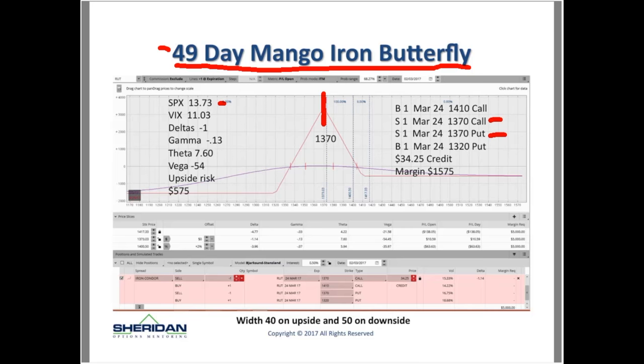One question says, hey, Dan, do you make any allowance for volatility upon entry? I do. Depending on where the volatility levels are in the market and depending on what the price levels are in the market, I may lean this a little bit more short deltas against the short vega. Generally, I'll do that in maybe a higher price environment like we are now when the VIX is 11.